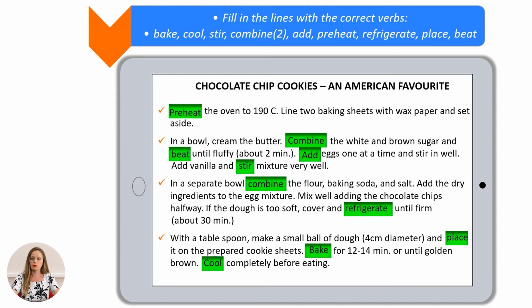So we have first to preheat the oven, then we combine the white and brown sugar and we beat until fluffy. Then we add eggs and we stir mixture very well. We combine the flour, the baking soda, and the salt. Then we refrigerate it until firm. When we make small balls of dough, we place them on the prepared cookie sheets and we bake them for 12-14 minutes or until golden brown. And finally, we cool them completely before eating.